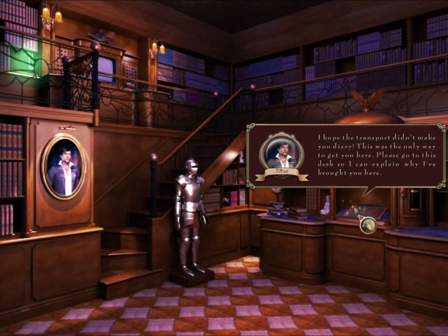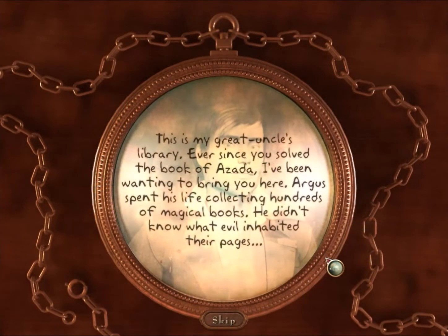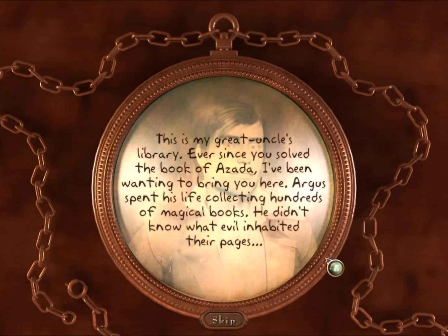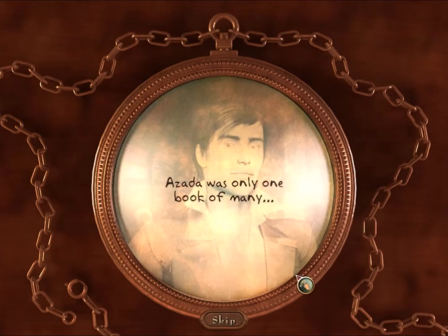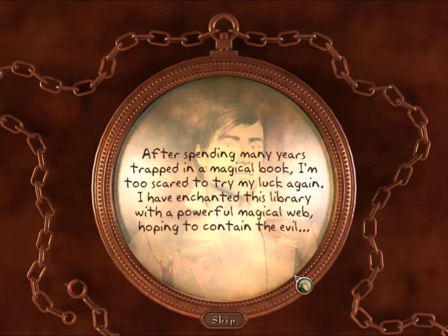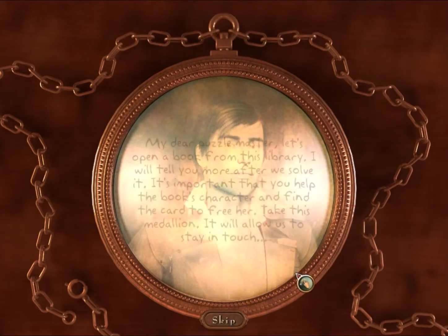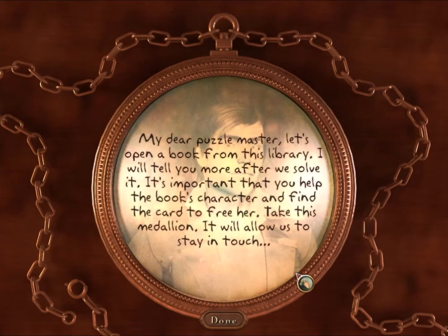I think he's trapped in the mirror. And he has this medallion. We're starting with the actual story here. "It's my great-uncle's library. Since you beat the first game in the series, I wanted to bring you here. All sorts of magical books are here. Azada was just one of the many magical books. After spending many years trapped in the magical book, I'm a little scared of books now." I would be too. And so Titus brought us here to solve the magic mystery of all the books here, because we did such a good job of solving puzzles and taking care of the book in the first Azada game.